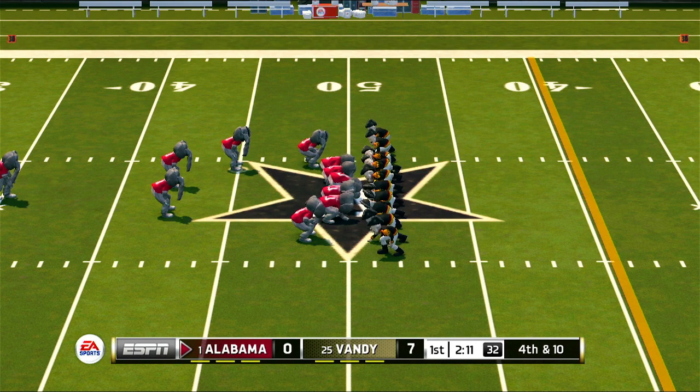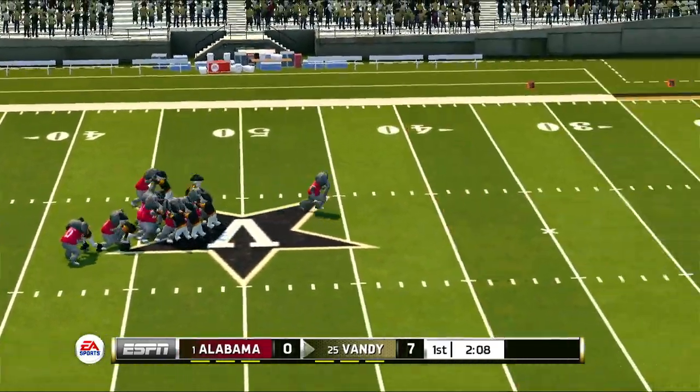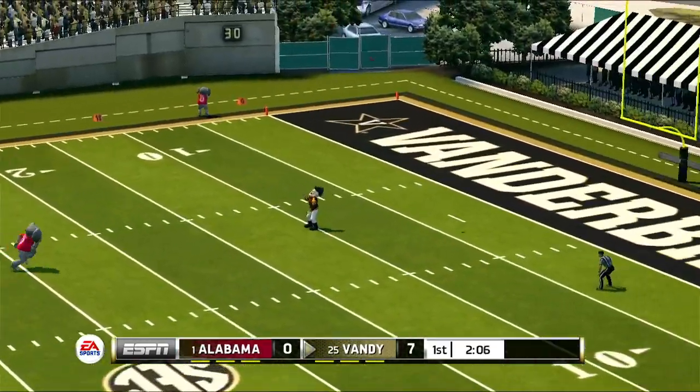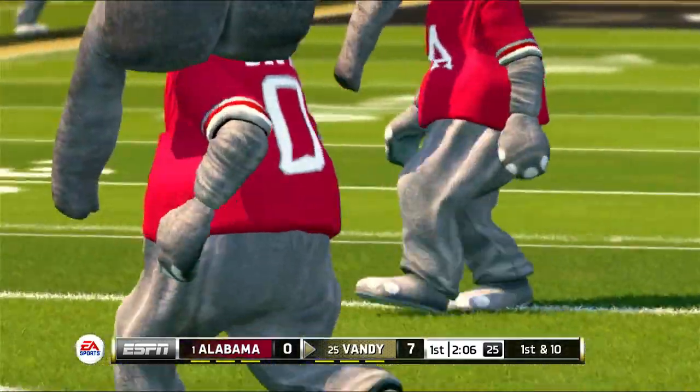They've got 10 guys up. It looks like they're going to try to block this one. It's away, and it's a booming punt. This one will go into the end zone, and they'll bring it out to the 20.